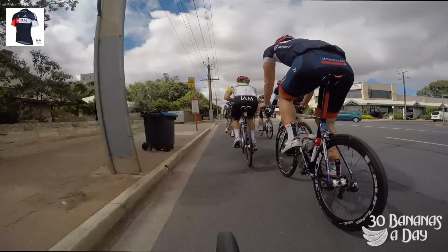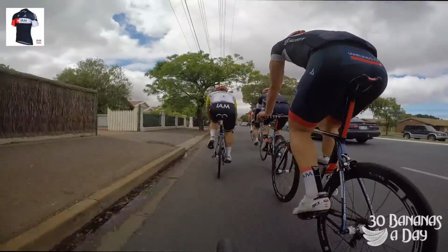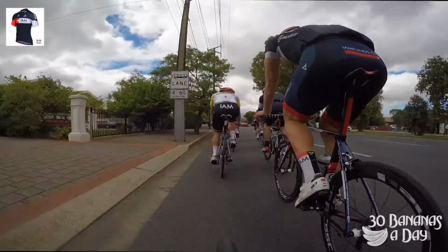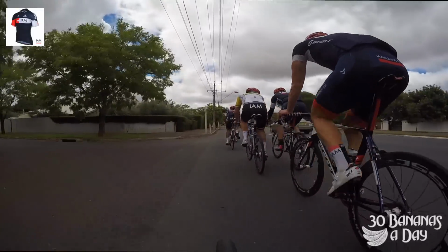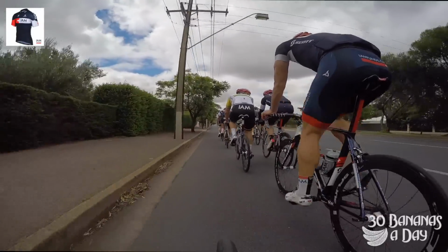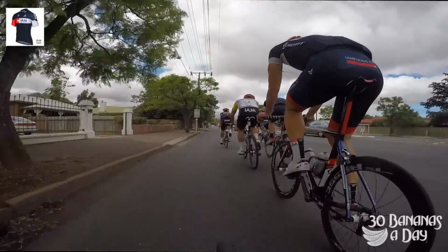Roger Kluge at the back here, cruising along. He's the Clydesdale. Big, heavy, strong rider. Good for the wins. Good to sit behind. And you've got Hausler up there in the national jersey, Rennes from Spain, and Pantano from Colombia.